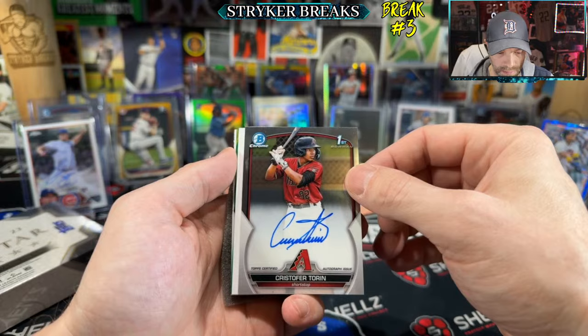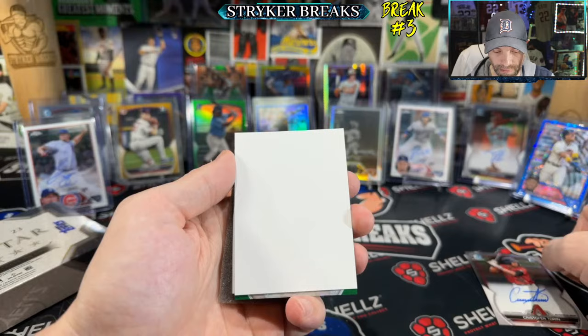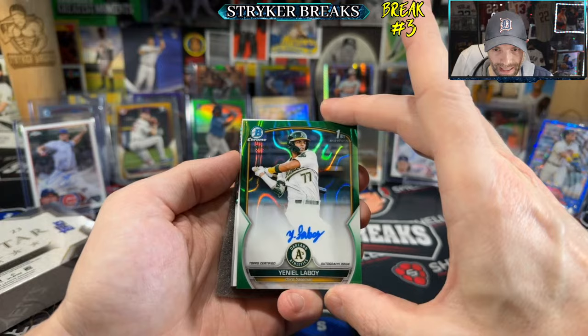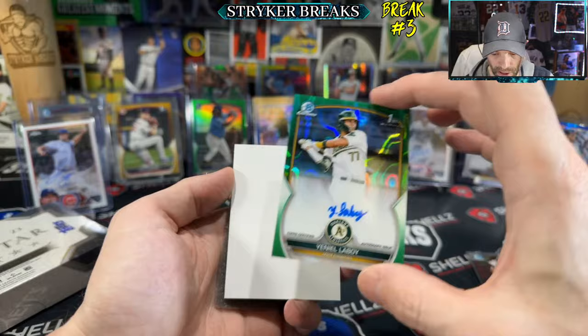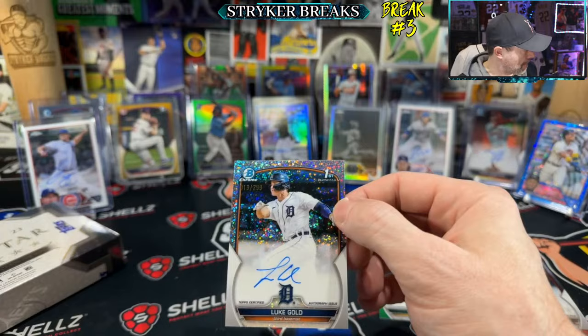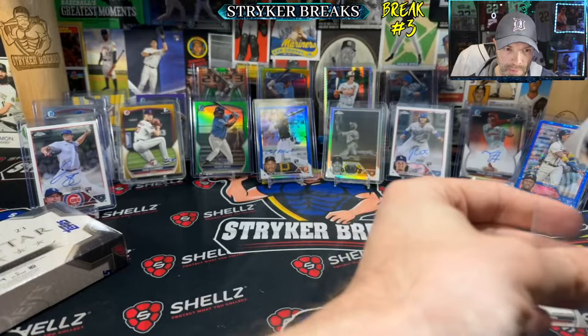Christopher Torin. We got 2 hits in this one, too. Diamondbacks hit for Eric, followed by Green Lava. LaBoy. Color match A's, going to Michael. And that beauty is numbered to 99. We've got 1 more numbered hit. Luke Gold to 299. You're a 10 in my book.